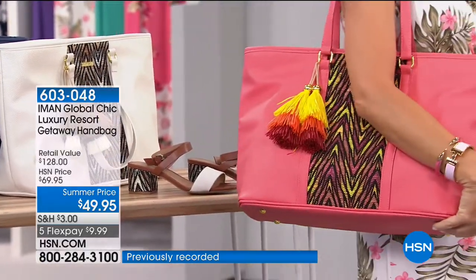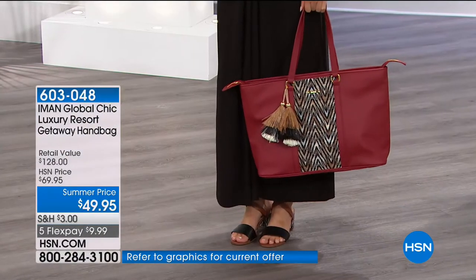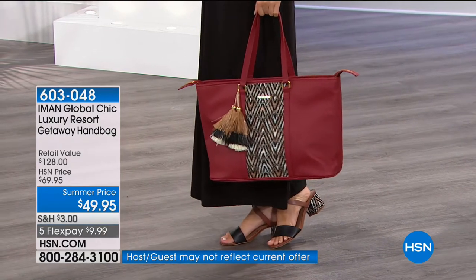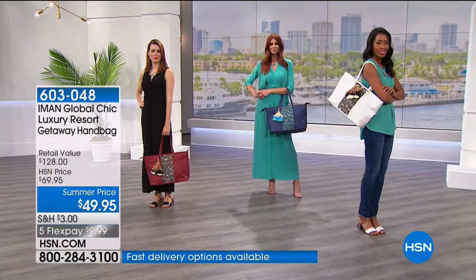It's 15 5/8 inches in length, 6 1/4 inches in width, and 11 inches in height with an 8-inch handle drop. So it is a faux leather, but it's soft, pebbled. It feels like the real deal. Signature logo plate on this. You've got zippers inside. The tassels are everything.